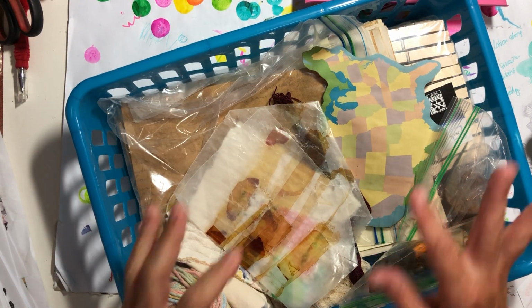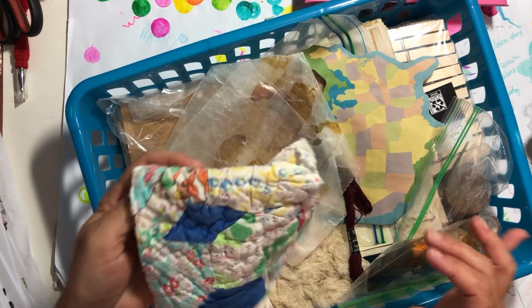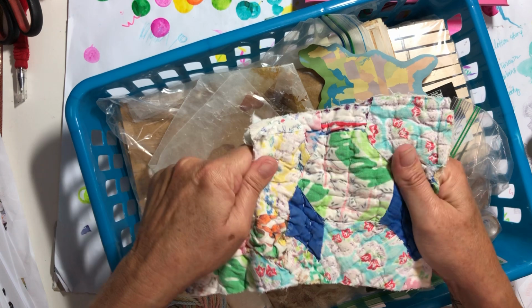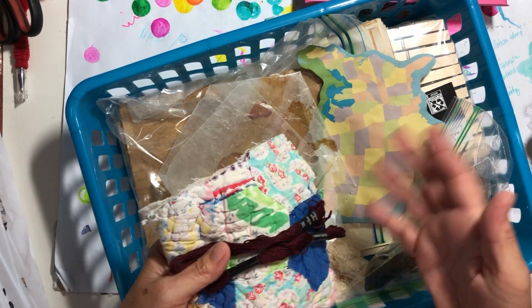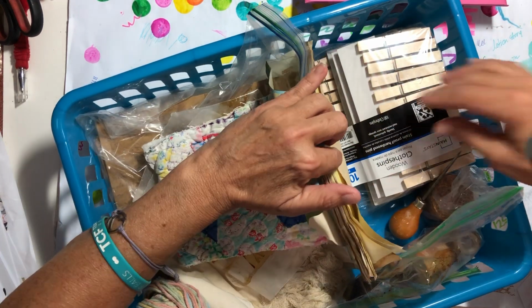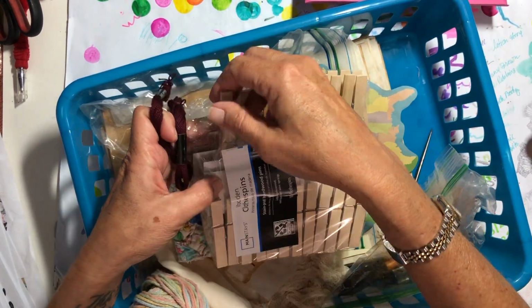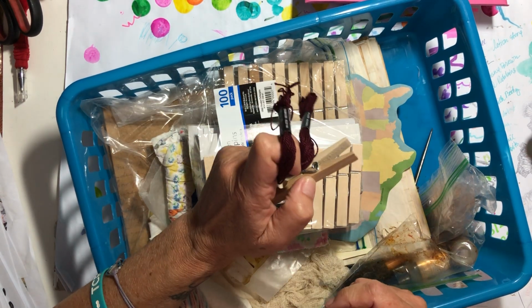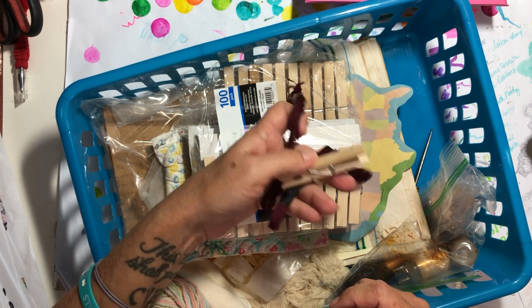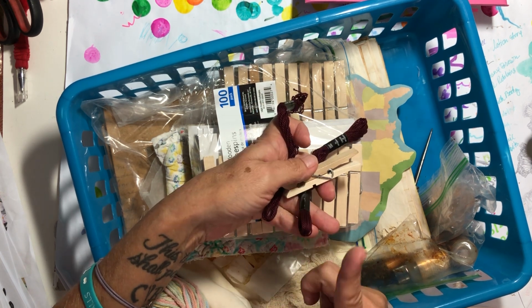Now, the rest of this stuff I have to sort through. Honestly, this is stuff I brought back from school. This is just a piece of vintage quilt that I have to put elsewhere. This I need to roll up and put in my bin. I'm not going to do that right now, but how I do it is I just take one of these and start rolling it, and then I have a drawer that's full of embroidery floss.